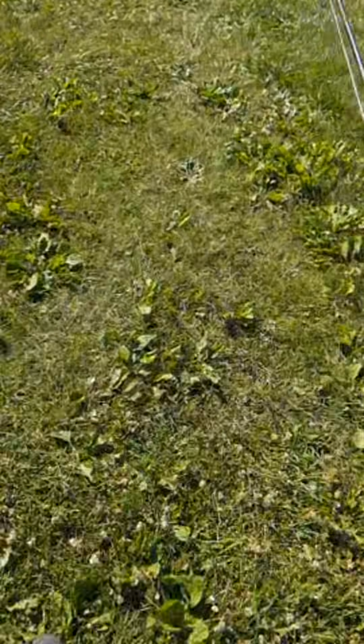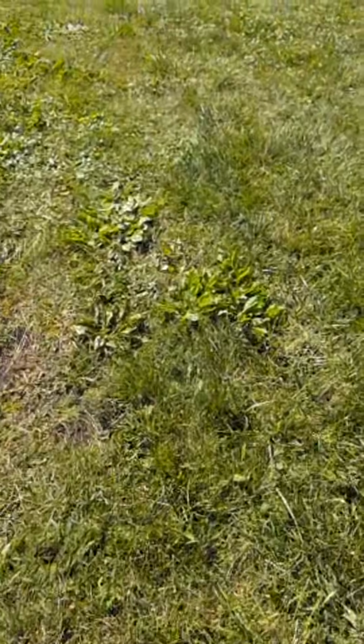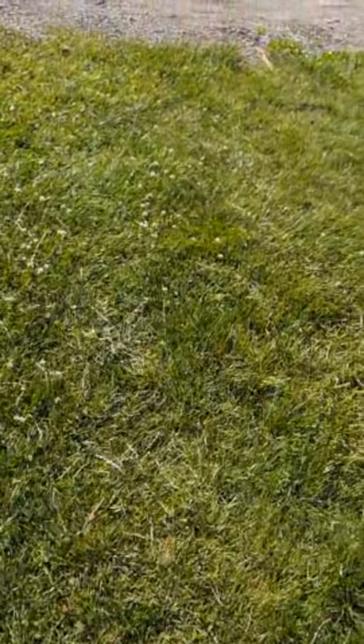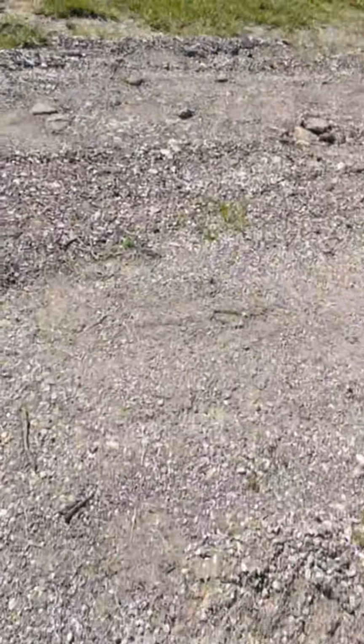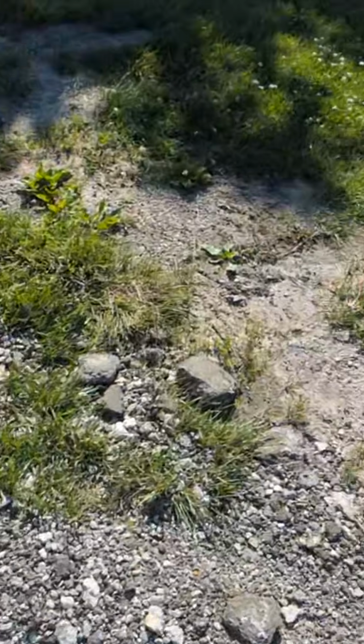You didn't know you could target bluegills with hot dogs? Oh yes, yes you can. The hot dogs I have here are classic Frank's hot dogs. You know, classic Frank's. They were 99 cents at the Walmart. That's where I was, anyway.